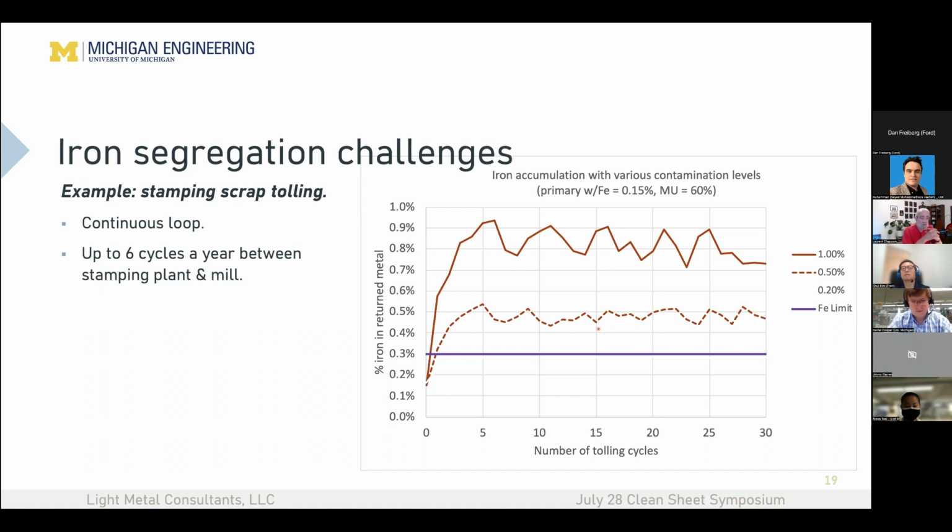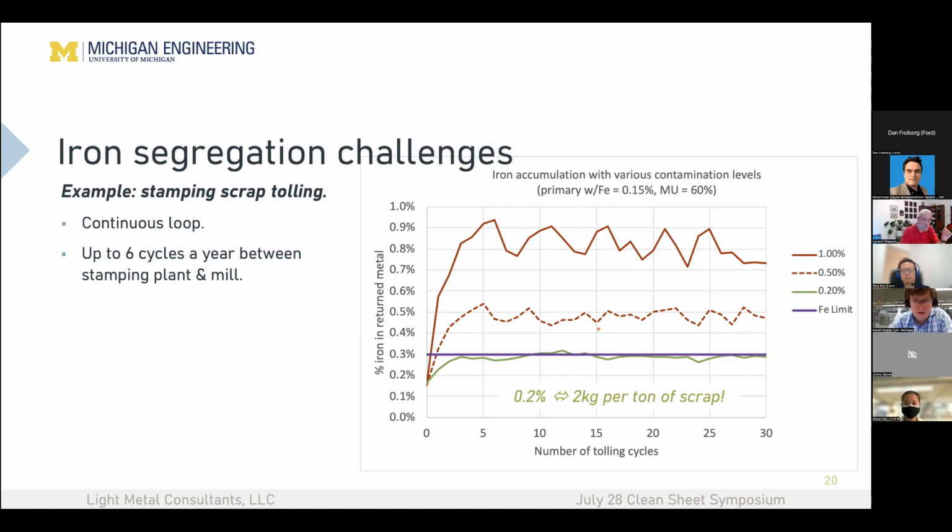You can see, and these are stochastic models, by the way, there are stochastic ranges around 0.15% of the iron content in the ingot, and there's around 1% or 0.5% in the scrap stream. And you see that in order to achieve my 0.3 and meet the specification for that particular body sheet, if it was 0.3%, you would have to have less than 0.2% iron content in your scrap stream, which is less than 2 kilos per ton of scrap.